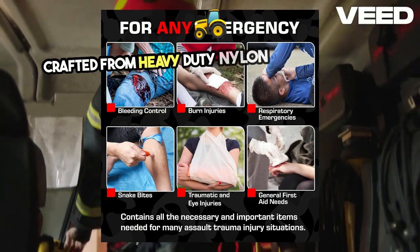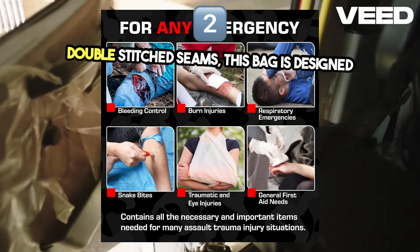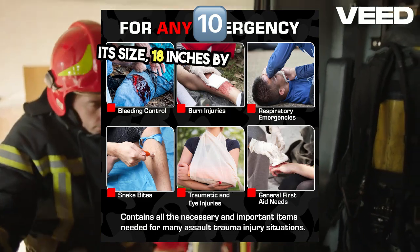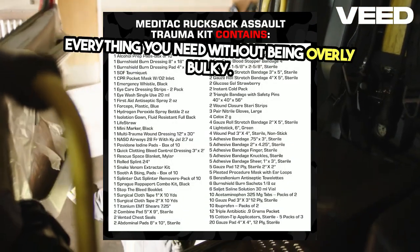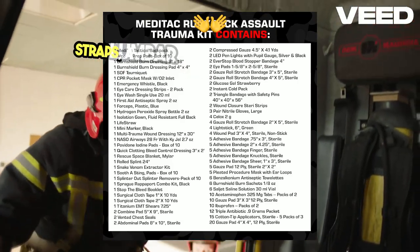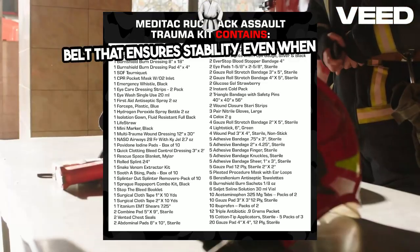Crafted from heavy-duty nylon with reinforced double-stitched seams, this bag is designed to withstand the harshest conditions. Its size, 18 inches by 10 inches by 11 inches, is perfect, large enough to carry everything you need without being overly bulky. Comfort isn't sacrificed either, thanks to padded shoulder straps, a lumbar support area, and a hip belt that ensures stability even when fully loaded.